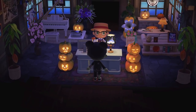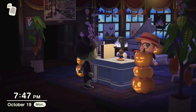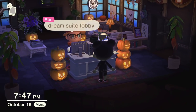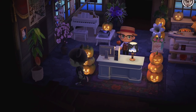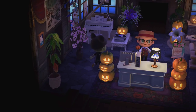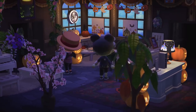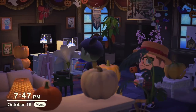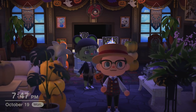Okay, we are inside. Hello, I would like one ticket, I guess, to whatever's in here. I don't really mind what's in here. Dream Suite Lobby. Oh, okay, that works. That works really well. I'm gonna go behind the counter. Is this illegal? Am I gonna get Disney arrested or something like that? Sorry, guys. I'm just trying to be goofy. I think my puns are pretty funny. I don't know.